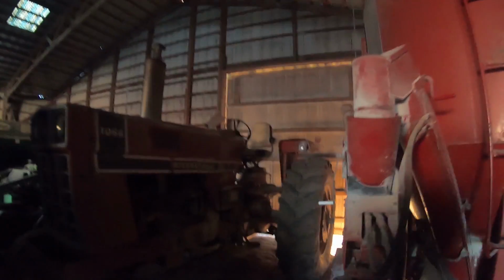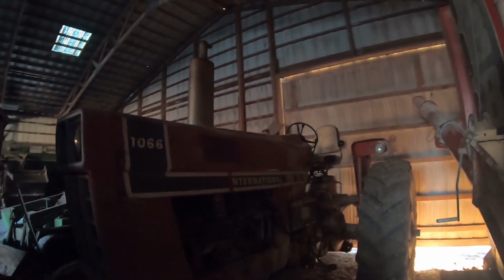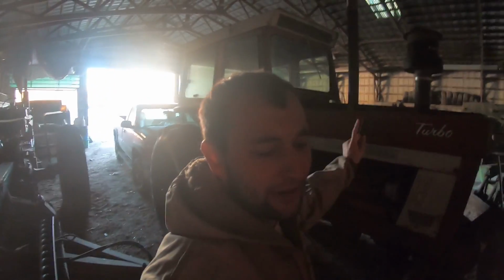This one is turboed right here. You can kind of see it's got the air cleaner. It's got a cab on it, a year-round cab. And this one does not. This one's just a bareback tractor. This used to be Pat's stock pulling tractor back in the day. These two are both 1066 Internationals. They were built about an hour south of us in Rock Island, Illinois, and they've been really good tractors for us.